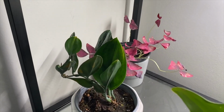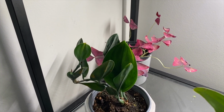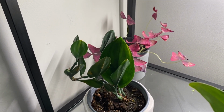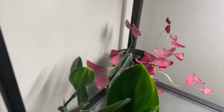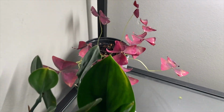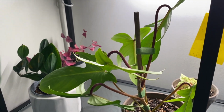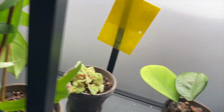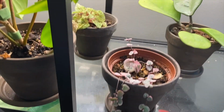I have a, oh my gosh, what is this called? Scindapsus Black Dark Form. Yes, I have that. And then I have some oxalis back there. And then I think this is a Florida Beauty. Let's go with that. Another variegated pep, and my string of hearts right here.